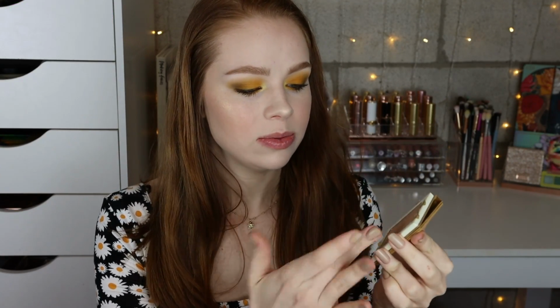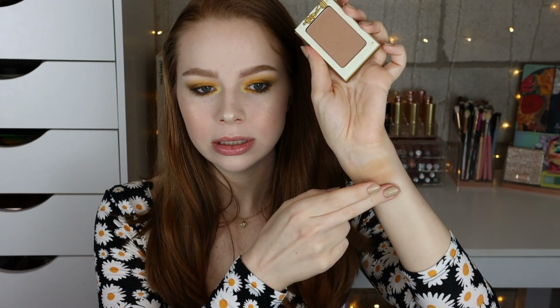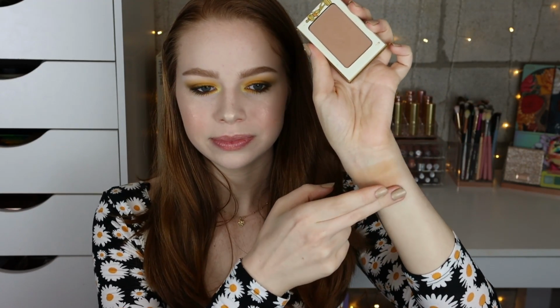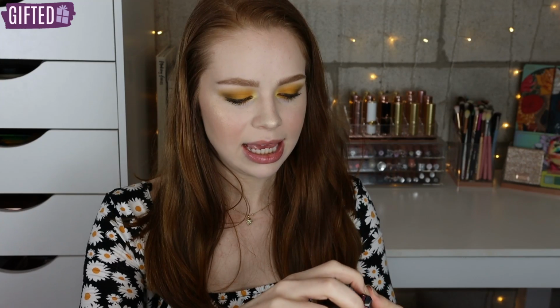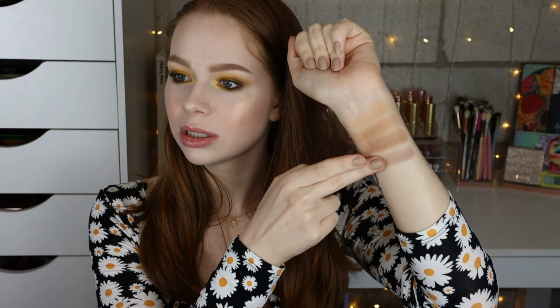All right, next I'm going to do the Balm Take Home the Bronze, and I believe the shade of this is Oliver, which there's what that looks like. I feel like this one's a little bit deeper and it has more of a cool tone to it. Then next I have the Kevyn Aucoin Sculpting Powder in the shade Light. Again, this is a little bit more of a contour. It's very pigmented though. So it's a lot more cool toned.